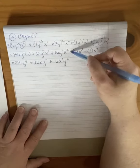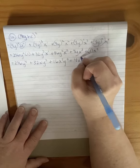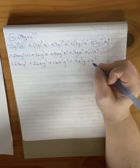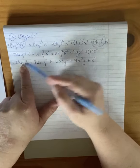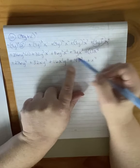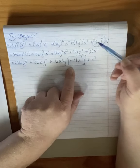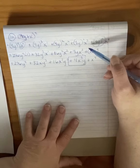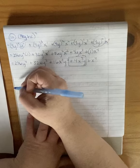Now, honestly, if you guys left your answer this way, I wouldn't mark you off. And then 4x cubed y, and 1 times anything is itself. So it asked for the fourth term in the expansion, which is 1, 2, 3, 4, and you keep the sign with it. So it's 4x cubed y. Okay? 4x cubed y. All right, let's do the next one.